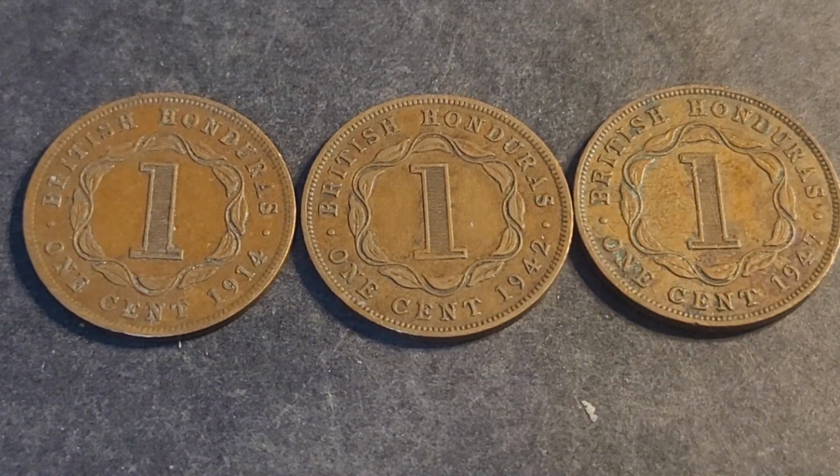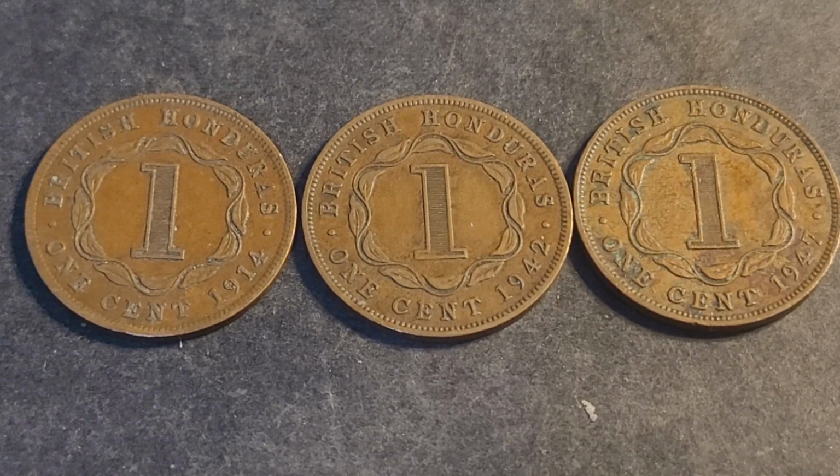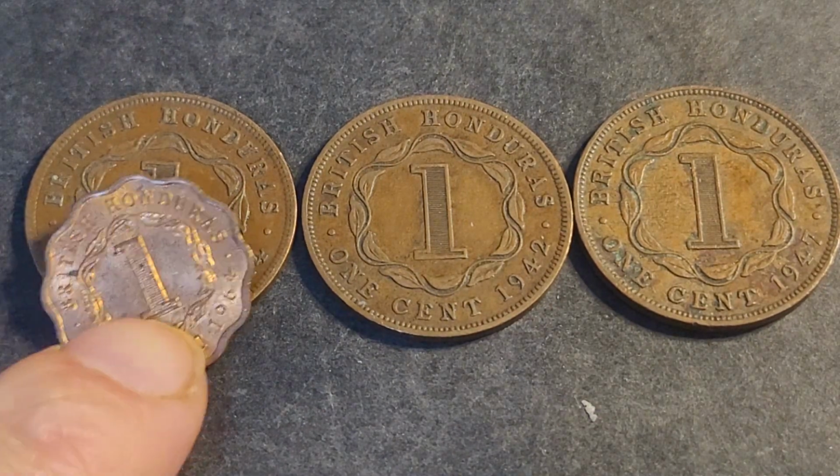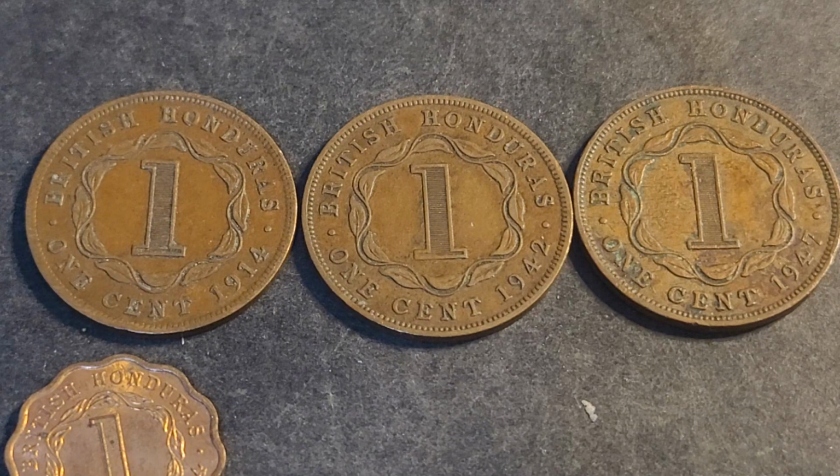These are 25.5mm, and they're made out of bronze, and they were issued up until 1956 when they issued the scallop shaped coin that you see here, 1964. So the only interesting thing about Belize coins, the design's quite boring, is the mintage figures.